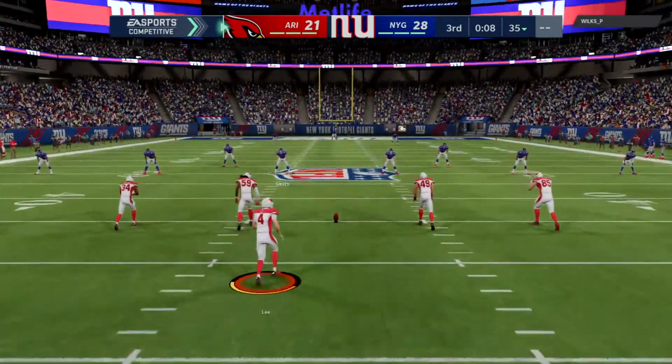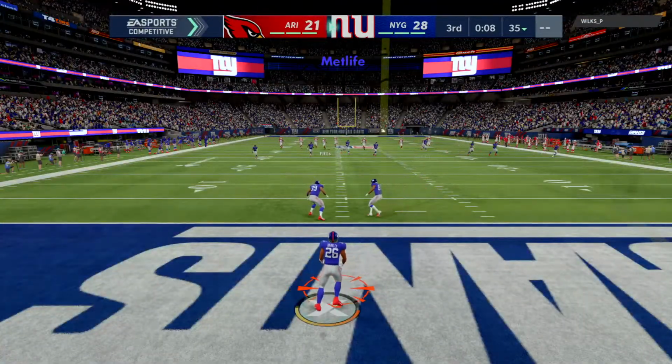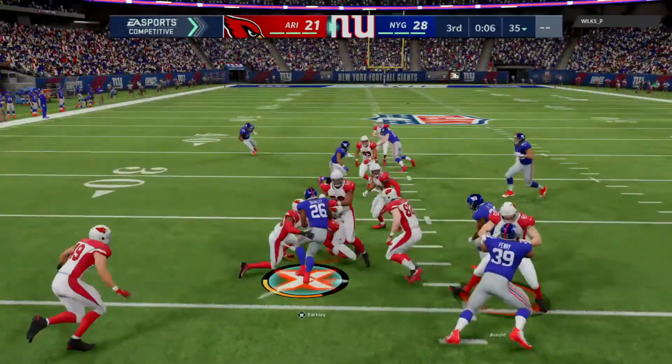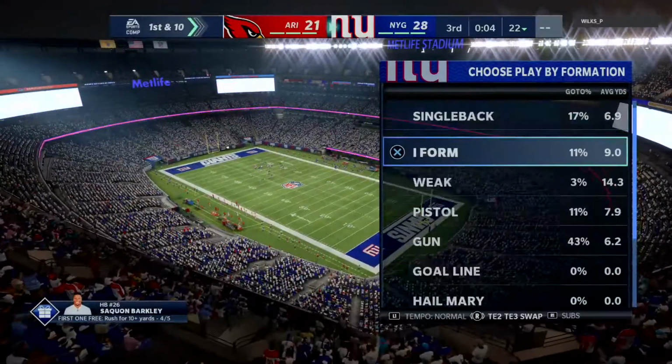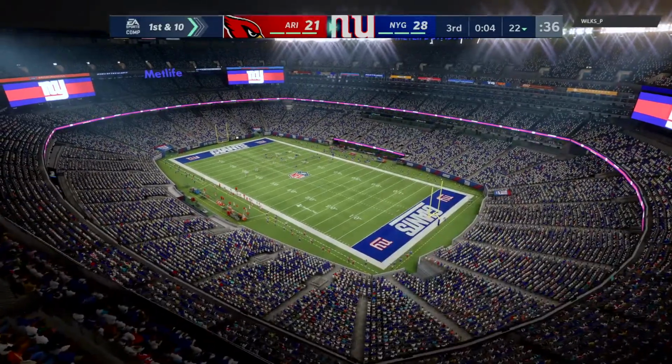This game back within a touchdown now as the kickoff's away. Fielded in the end zone. And he'll get it up past the 20 to about the 22. 1st and 10 at their own 22-yard line.